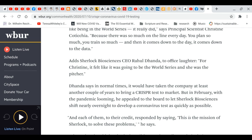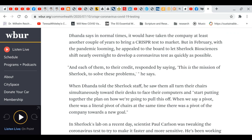Dhanda says in normal times it would have taken the company at least another couple of years to bring a CRISPR test to market. But in February, with the pandemic looming, he appealed to the board to let Sherlock Biosciences shift nearly overnight to develop a coronavirus test as quickly as possible. "And each of them, to their credit, responded by saying, this is the mission of Sherlock, to solve these problems," he says.